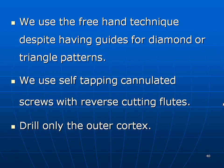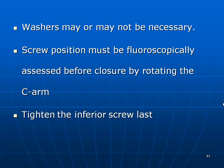I use a freehand technique despite having guides for diamond or triangle patterns, self-tapping cannulated screws with reverse cutting flutes, and we drill only the outer cortex. Washers may or may not be required. Screw positions must be assessed fluoroscopically because the screw might have cut through into the head. The only thing is, tighten the last inferior screw last. If you tighten the inferior screw first, there is a possibility that the proximal fragment might collapse a little bit into varus. So tighten the inferior screw last.